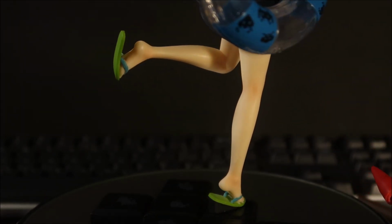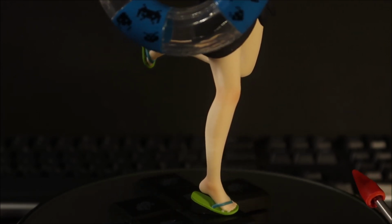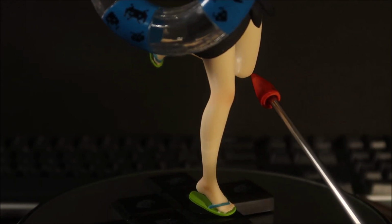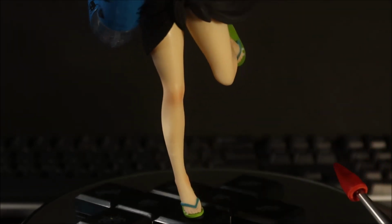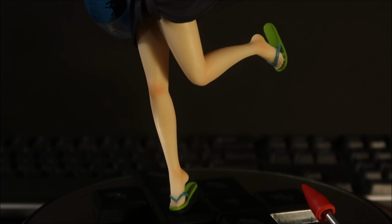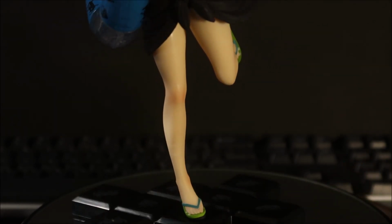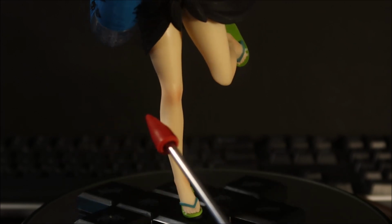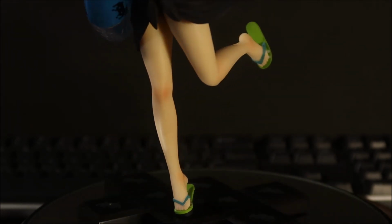The skin looks a little on the shiny side. It looks kind of Barbie dollish. I can see the light reflecting right here. So the skin is probably not the best, but it looks all right. It's not horrible. And like I said, there is shading. You can see shading around the knee, so that leads me to believe it might be painted.